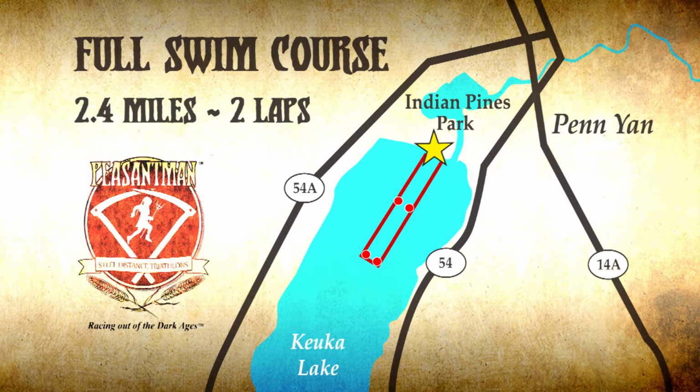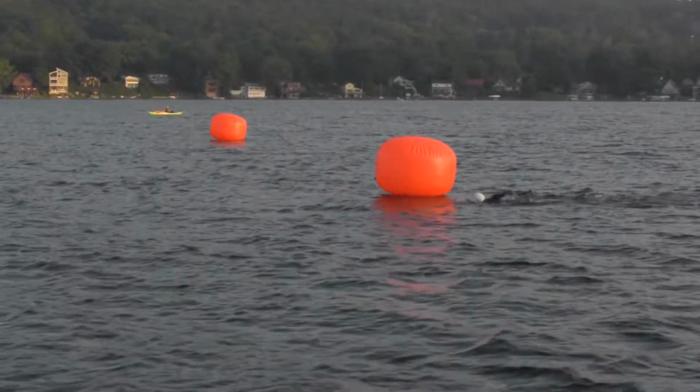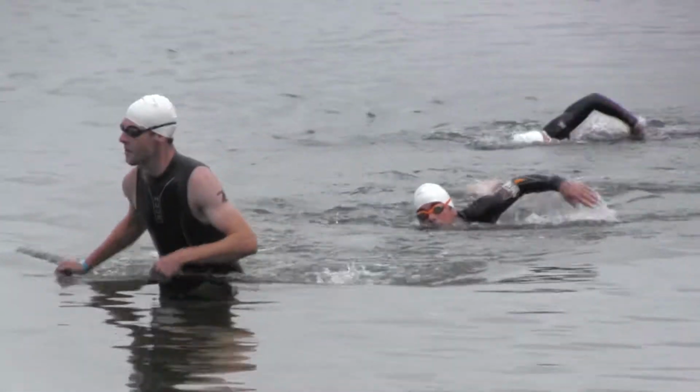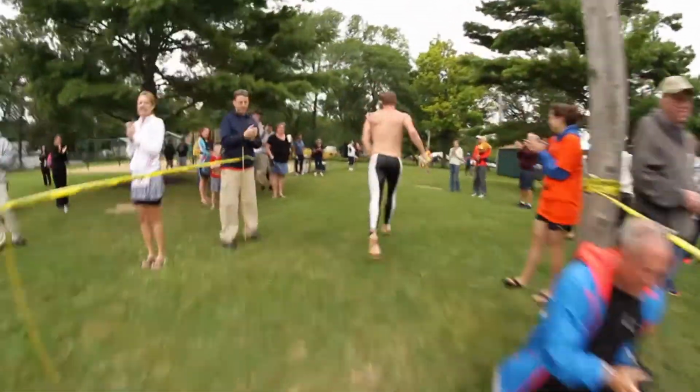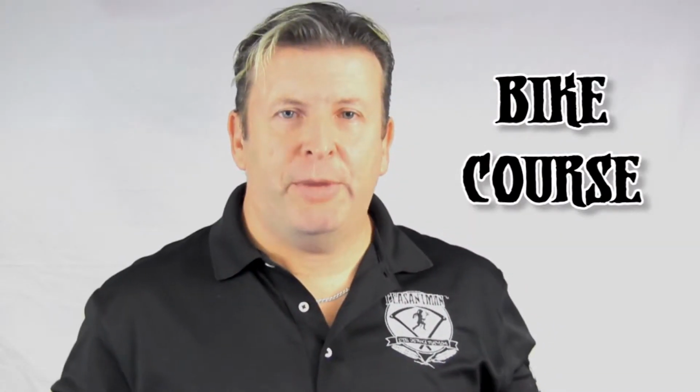You'll be going around the furthest buoy from the shore, a big bright orange one. When you're done with your swim, you'll exit the water through the giant orange Peasantman arch and head straight for the transition area. The Peasantman Bike Course.